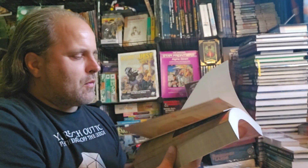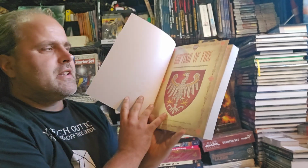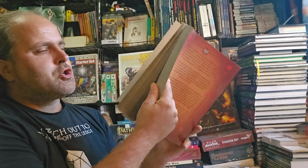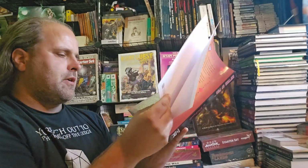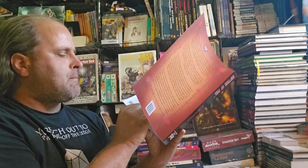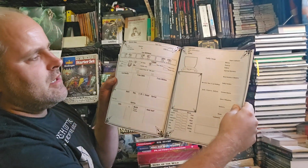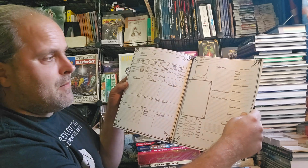If I can remember correctly, this book roughly sells for like in the $30s, $40 range, which is actually exceedingly cheap. It is a huge, chunky book that has 375 pages in it. It includes character sheets in the very back, so you have all your essential components that you need to play the game there.